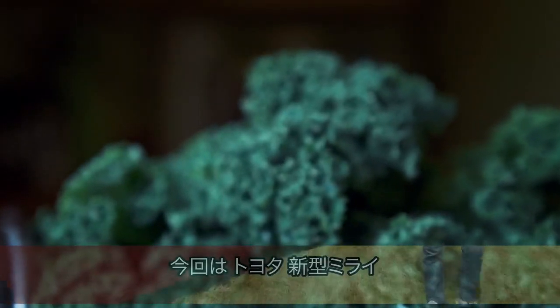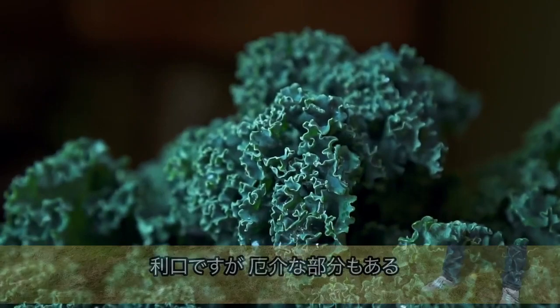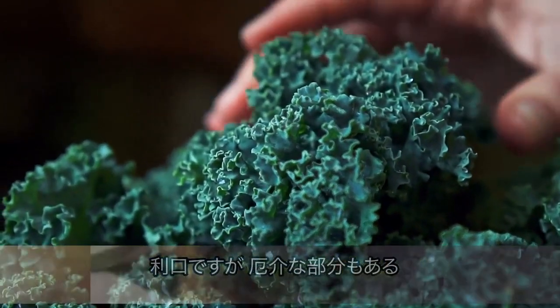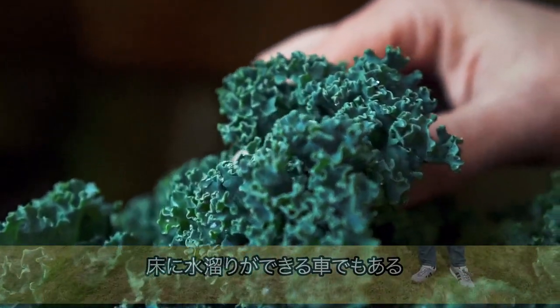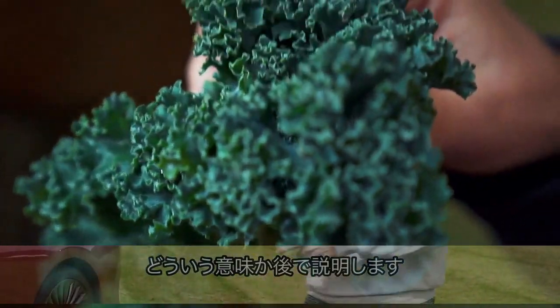This is the new Toyota Mirai, and it's a little bit like a Belgian Malinois puppy because it's very clever, but it's also quite hard to live with. Plus, it has a tendency to leave little puddles about the floor. I'll explain exactly what I mean by that later on in this video.